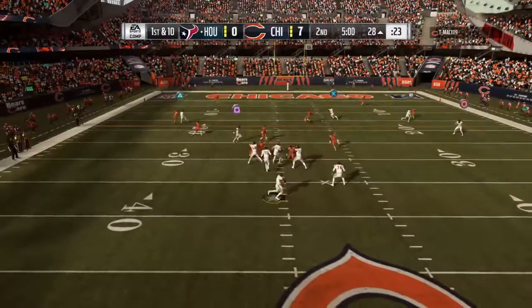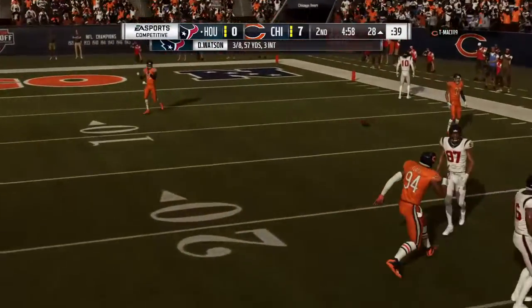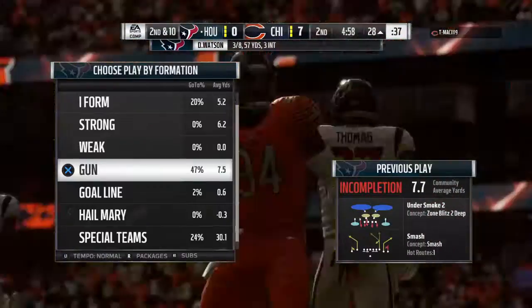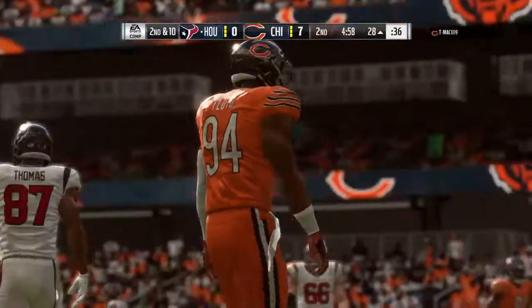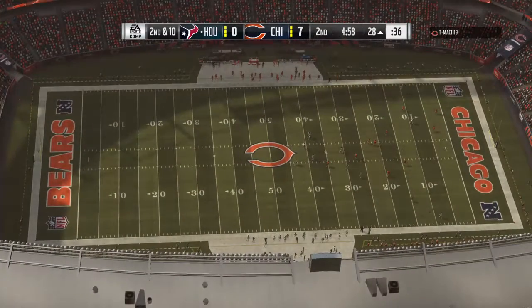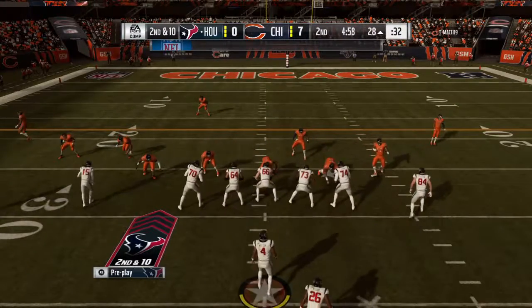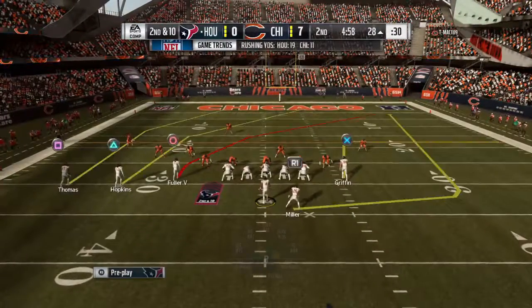On 1st down, it's Watson. Escaping the pressure right. And that'll be incomplete. He's a little trigger happy right there, and it turned into an ill-advised throw into their zone. Well, we know he has confidence. He'll throw it any place, anytime, anywhere. That time it fell incomplete. So now they'll come up on 2nd and 10, once again from the 28.